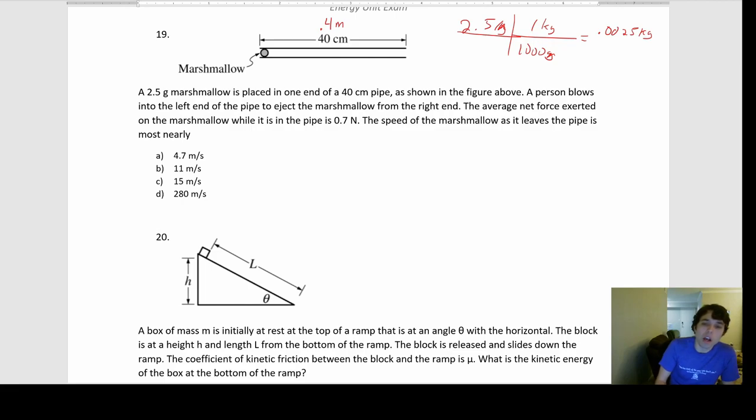All right. Well, the net work done equals delta K. My initial kinetic energy is 0. So won't the work being done by the person blowing it equal my final kinetic energy, since my initial kinetic energy is 0 anyway? Yes, it will. What is work? Work is force times displacement. That will equal 1/2 mv². I know the mass of the marshmallow. I know the displacement of the force, and the force equals 0.7, so I'm going to plug it in.